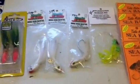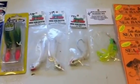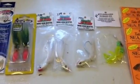They're a light bite. You want to use braid or relatively thin monofilament, and a weight appropriate to hold bottom.